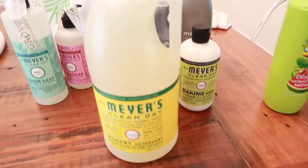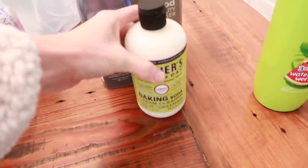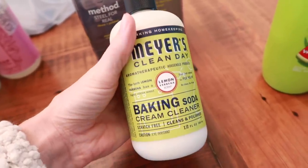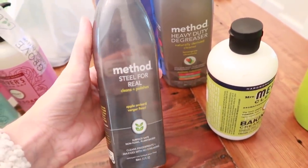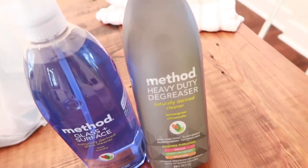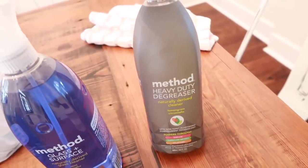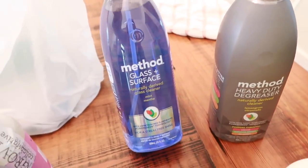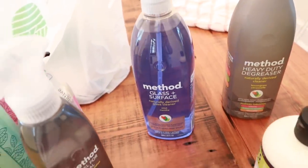And then I got another thing of honeysuckle Mrs. Meyers laundry detergent. And then I got this. It's a baking soda cream cleaner, and this works perfect for cleaning out your sink. So I do this every few days. The Method Steel For Real. This is what I use on my stainless steel appliances. The Method Heavy Duty Degreaser, and I actually got this about a month ago. I got one of these and I started using it then on my stovetop, and I love the way it works. And then the last thing I got from Grove Collaborative was my Method Glass and Surface Cleaner because I am about out of that.